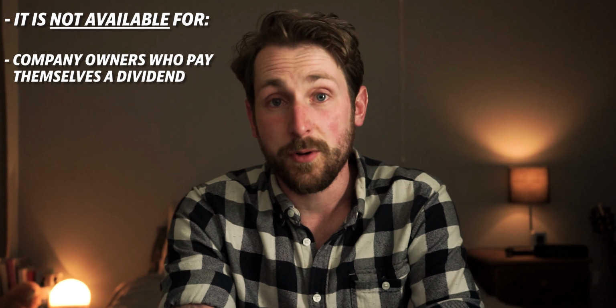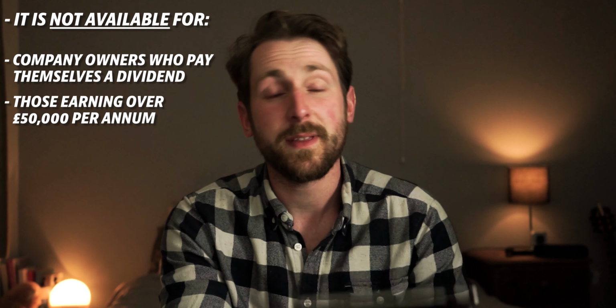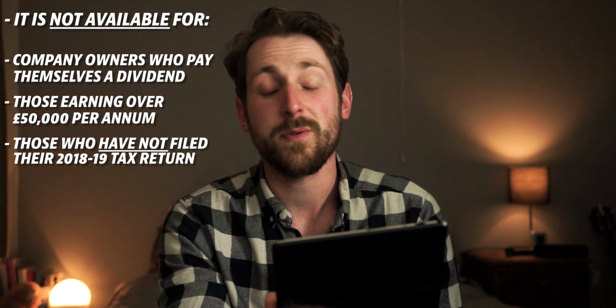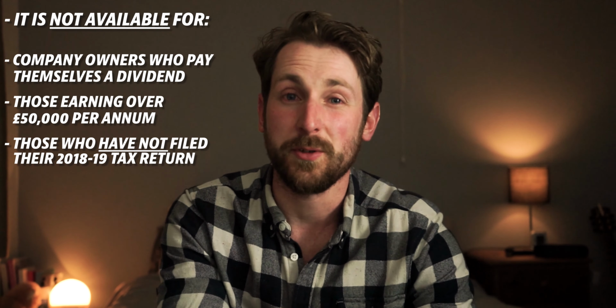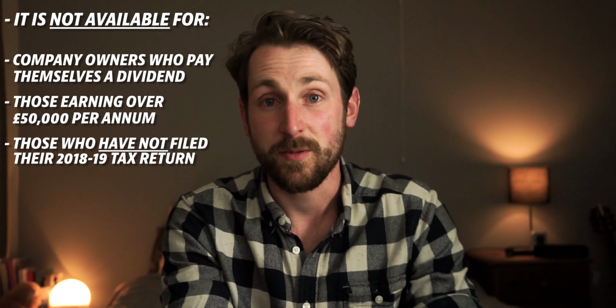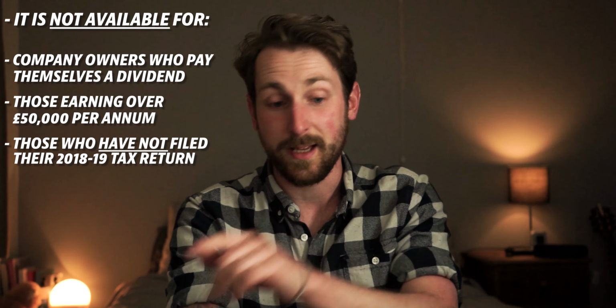So who is it not for? It's not for company owners who pay themselves a dividend. People who earn over £50,000 a year, they will not be eligible for the grant. Those who have not filed a tax return for the 2018-2019 tax year, so new startups, this is a pretty big problem for people who've literally just set up as self-employed, and they haven't yet submitted a tax return. They're just not being covered by this, but we'll get to that later.